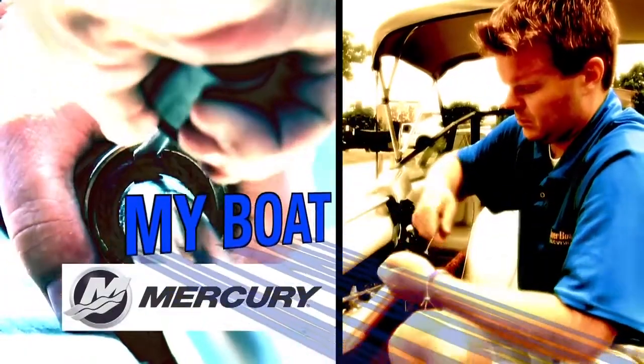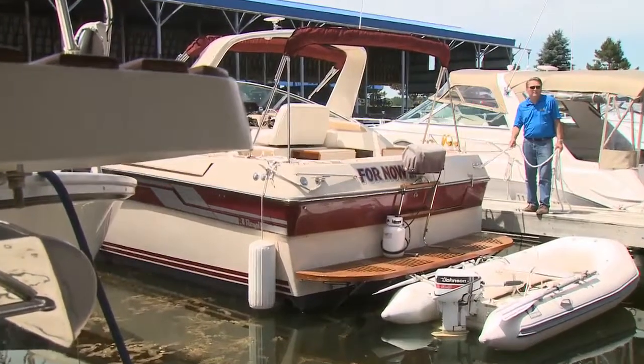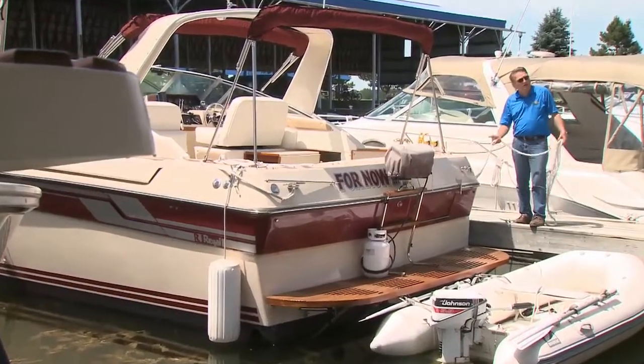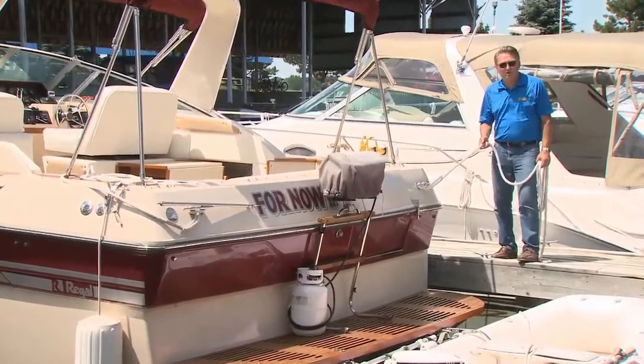Here's this week's Mercury Marine My Boat feature. Close quarter maneuvering and docking can make even an experienced boater a little bit nervous. Now, to get around that, you might want to consider installing a thruster. So this week on My Boat, we're going to install a side shift stern thruster.